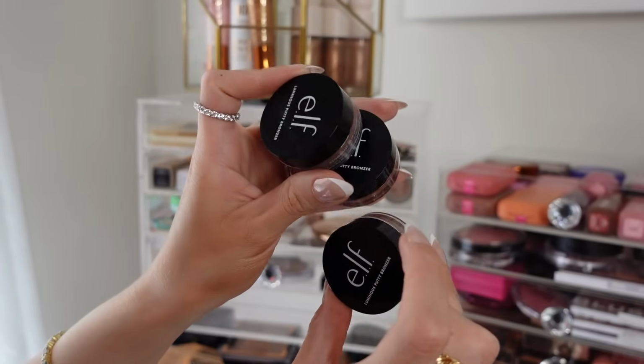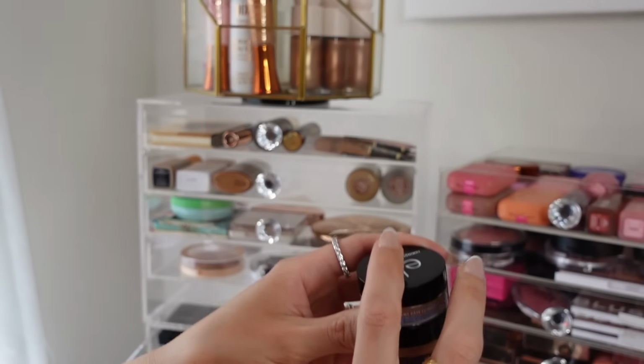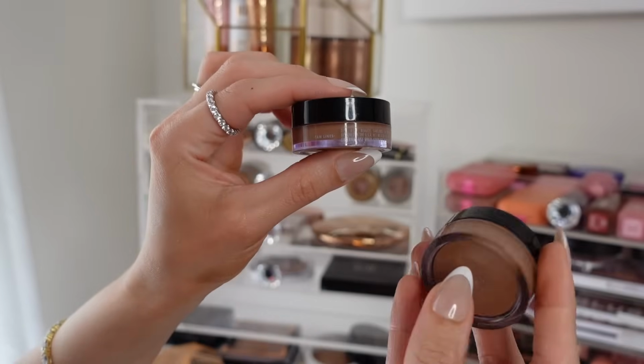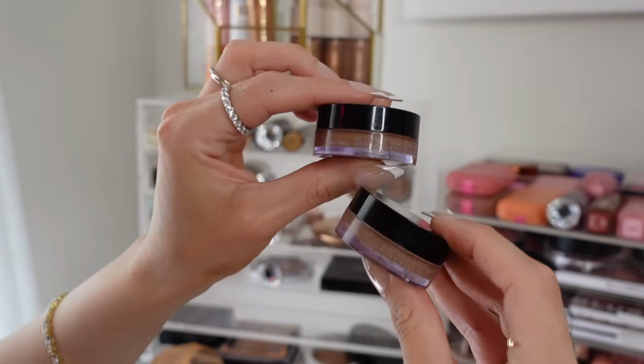I'm gonna go ahead and get rid of these three because I don't reach for them. I don't use them ever. And I'm gonna keep two shades that I know that work, that I love. We have the color Tan Lines and Honey Drip.